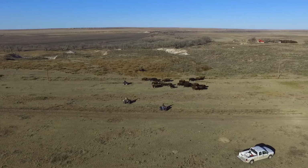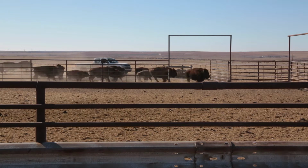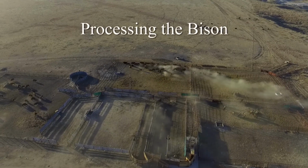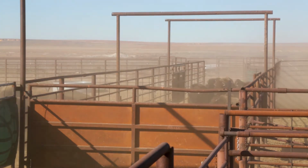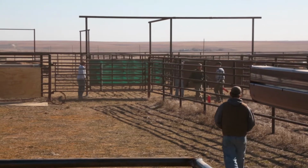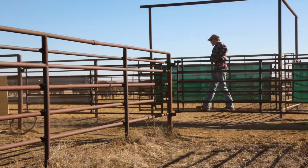We try and keep it as low-key as possible, not only through the capture process, but through the entire process. Adjusting our facilities, adjusting the way we work, pay a lot of attention to the animals' behavior, and keep it just as stress-free as we can for them. When we first bring the animals into the corrals, we capture them in, we've got 2 main pens that we capture our animals in. We try and split them about half and half, give the animals a little bit of space so they are as quiet as possible.